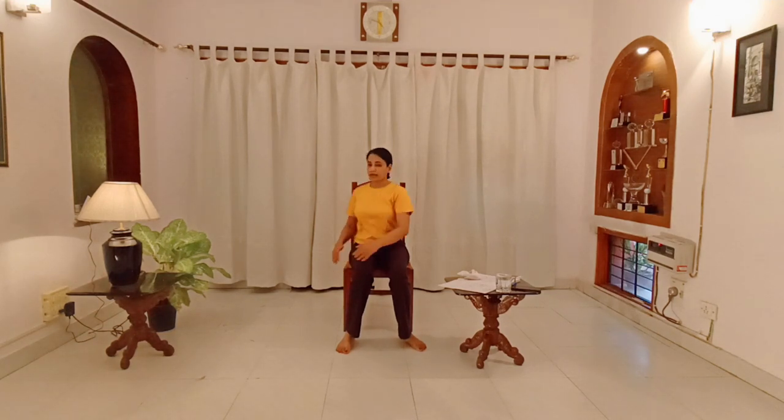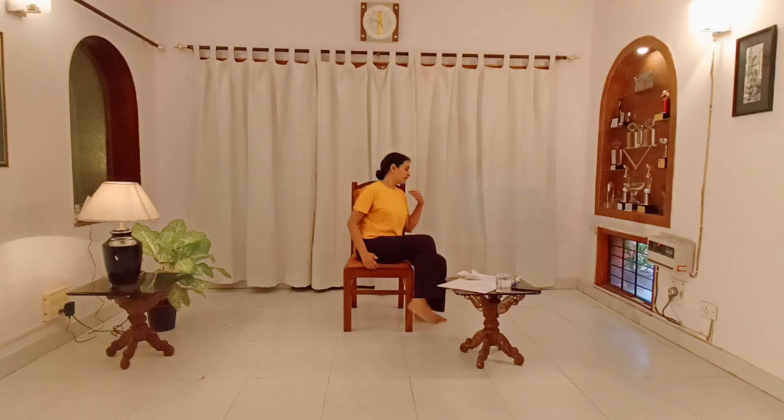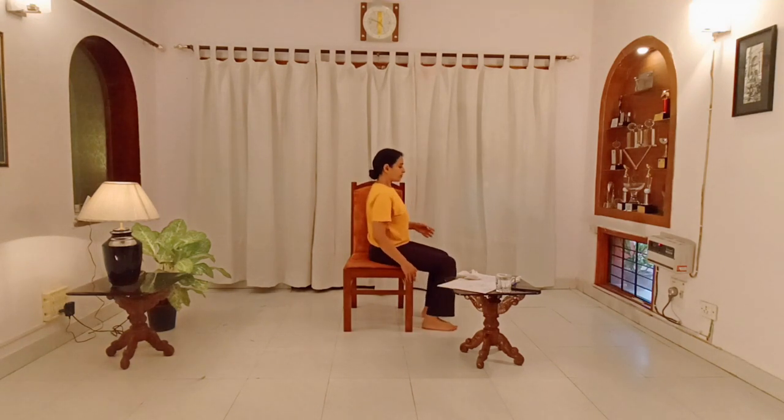And slowly come back. Now we do it to the other side. To this side, I'll show you sitting on this side of the chair. So if you're sitting to the side of the chair, you hold the two sides of the backrest, and twist your body like this. So twisting to the left and looking to the left. Feel a good twist in the waist.